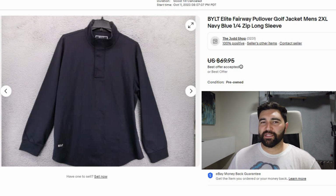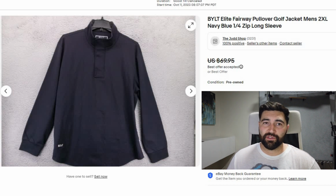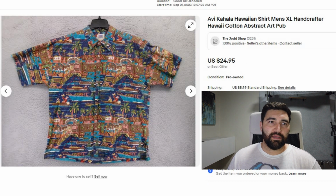The built stuff does pretty well. The polos and shirts do decently, but all of the jackets that I picked up, I think I've picked up 3 of them in the past month or two, and all of them have sold really well and for a high dollar amount. I want to say all of them sold for over $50 within a week or two. So keep your eye out for built jackets. And that's BYLT, built.